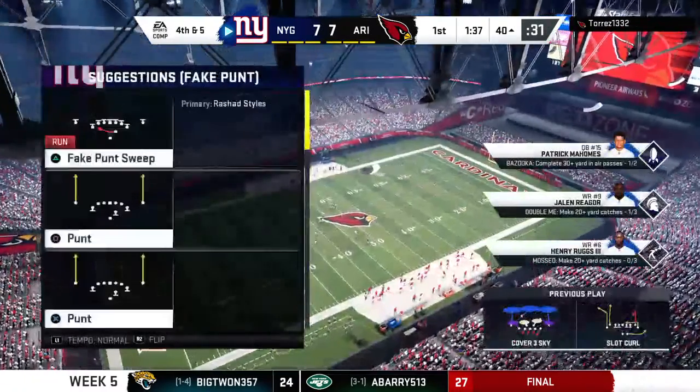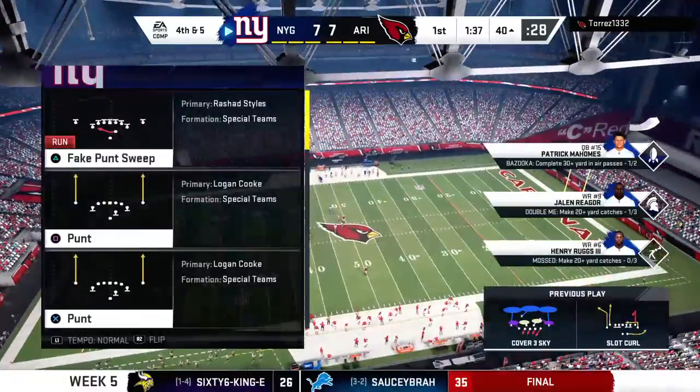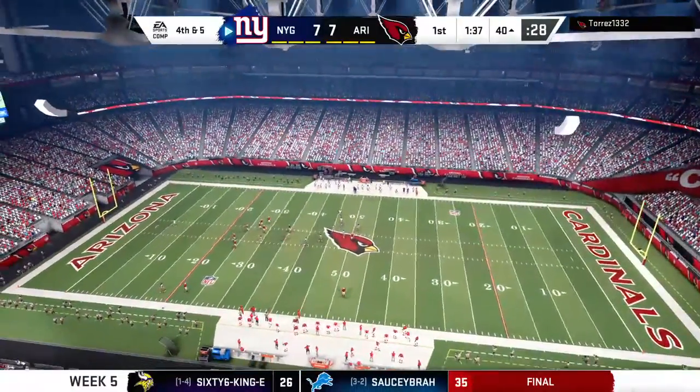So I don't see anything that warranted a flag. No, I'm with you. There was contact, but I'm happy they kept that flag in the back pocket.